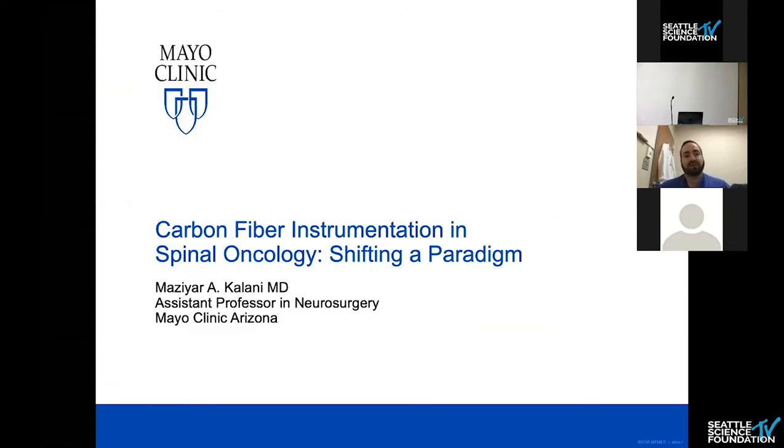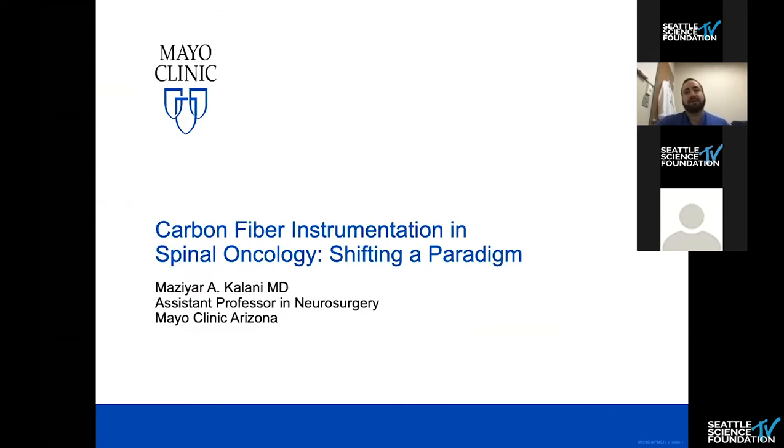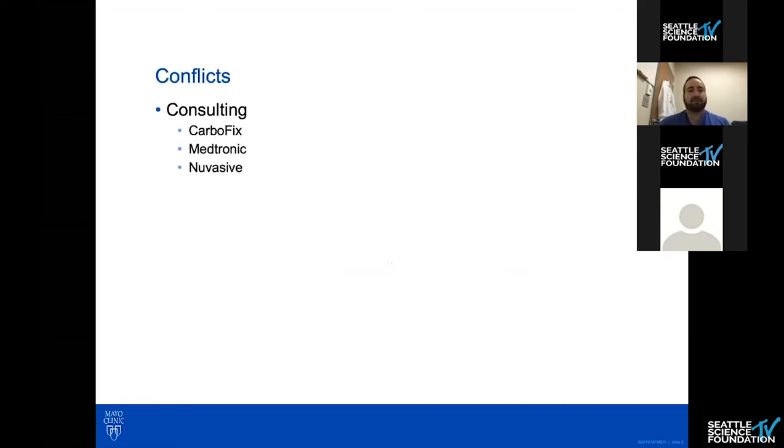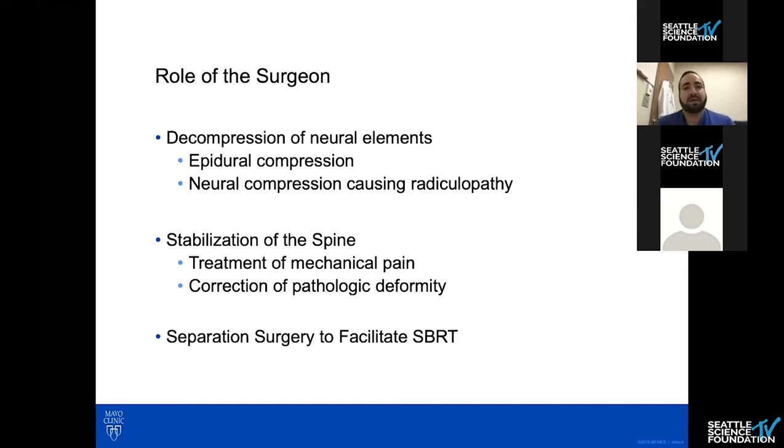What I'll be talking about this morning is the use of carbon fiber instrumentation in spinal oncology, and why that's a paradigm shift that is happening, and at least should be considered in the back of everyone's mind when trying to determine how to take care of patients with spinal metastatic disease, but also patients with primary diseases of the spine. So the primary goal of this talk is to highlight technology. It is not to show really weird, really cool cases or say, look what I did, but mainly to talk about what the role of carbon fiber technology is in addressing spinal metastatic disease and spinal primary bony disease.